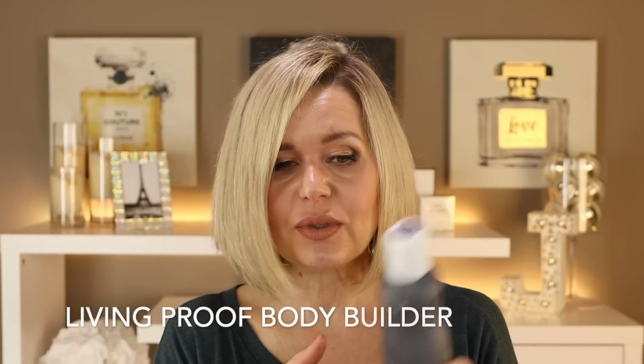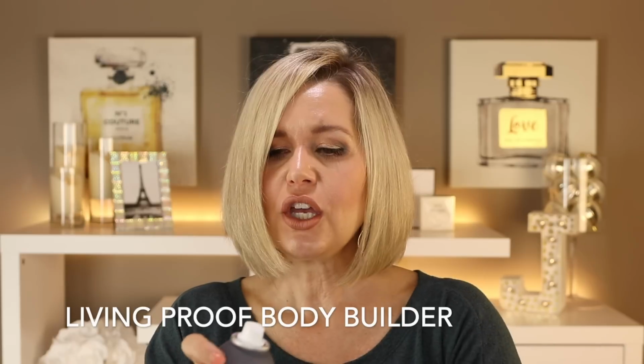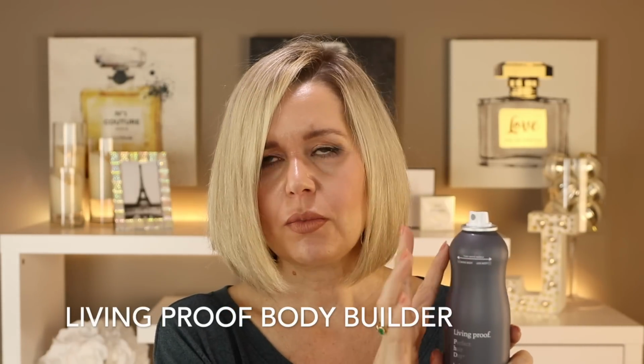And then I have 2 things left. This is the Living Proof Bodybuilding Spray. I think I actually bought this last summer and I totally forgot to update you guys. It is really nice. I'll quickly use it right now. You actually can change the spray to a light volume or a full volume, and of course I always do the full.